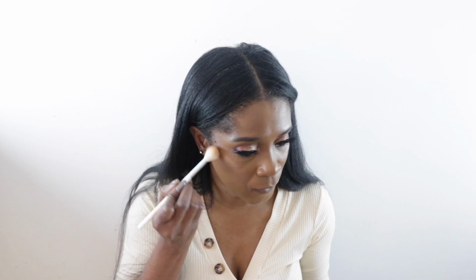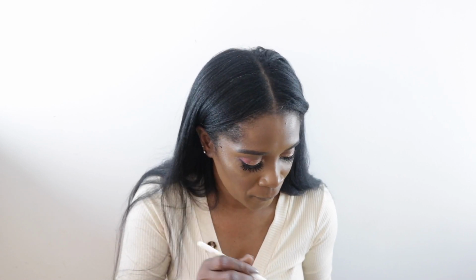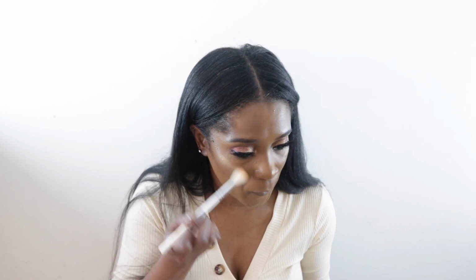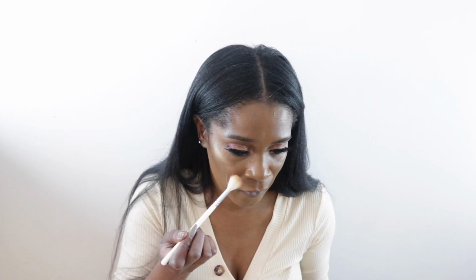All right, so for highlighter, I want something blinding. So I'm using my Anastasia Beverly Hills loose highlighter in So Hollywood. I also have the pressed version, which I haven't used in forever. But this gives such a blinding highlighted cheekbone. Look at that, isn't it pretty? I think I may have gone in a little too much. I went in with my blush brush and toned it down a little bit.